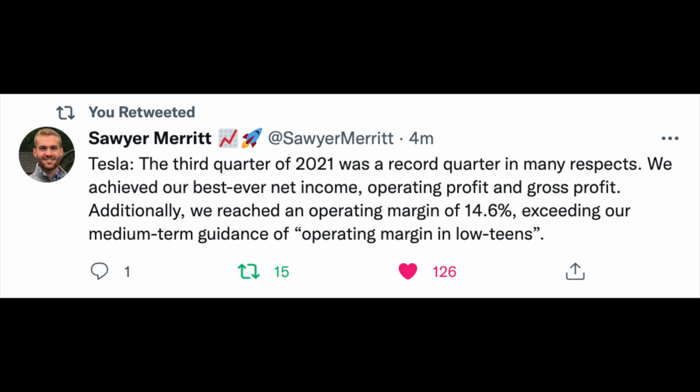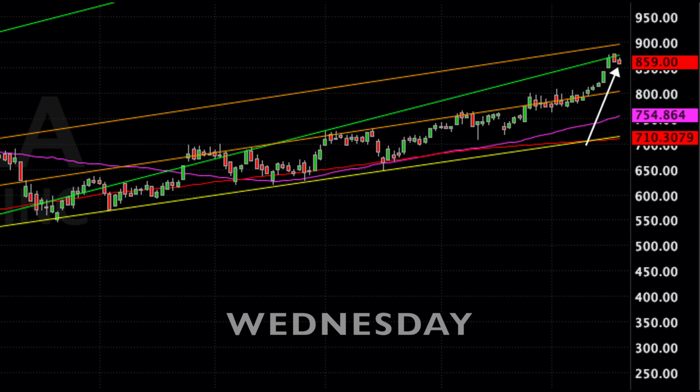According to Tesla, the third quarter of 2021 was a record quarter in many respects. We achieved our best ever net income, operating profit, and gross profit. Additionally, we reached an operating margin of 14.6%, exceeding our medium-term guidance of operating margin in low teens. After hours trading in Tesla show relatively muted response to earnings as it trades within a plus and minus $7 range, basically flat.